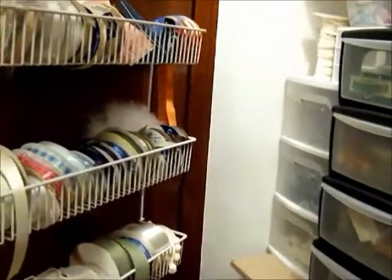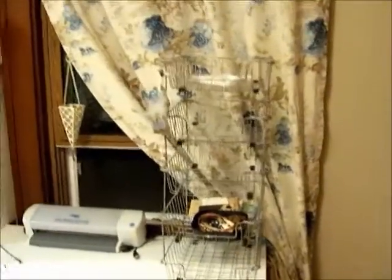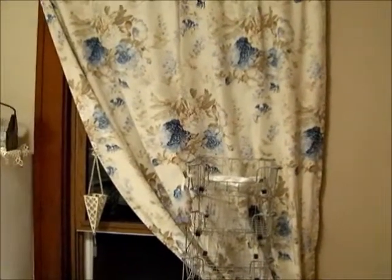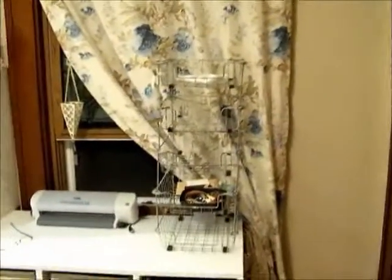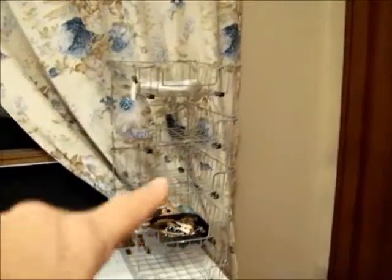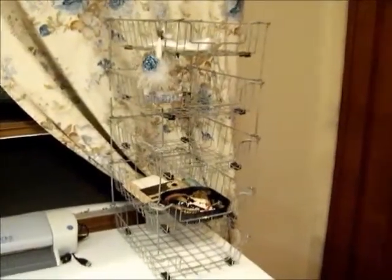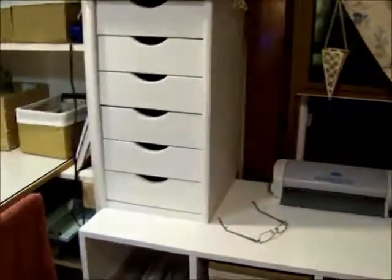And you guys, I spent no money redoing my scrap room. I didn't want to spend any money to do it. I don't really have the money to spend, so I just didn't. I gathered plastic containers and things from around the house that I could use to make this space work. So here I have my set of wire baskets, and I use this a lot when I'm doing projects to store little bits in. And there's my Silhouette digital cutter.